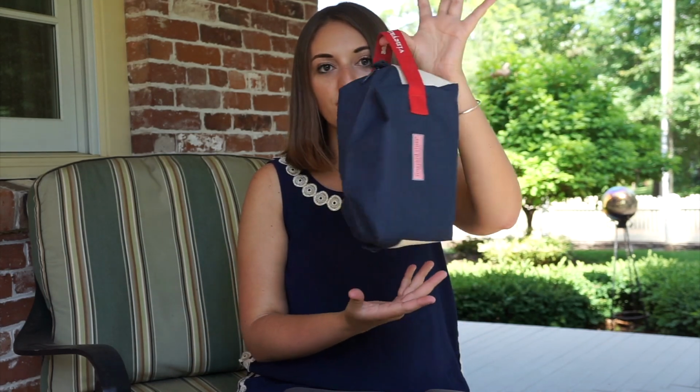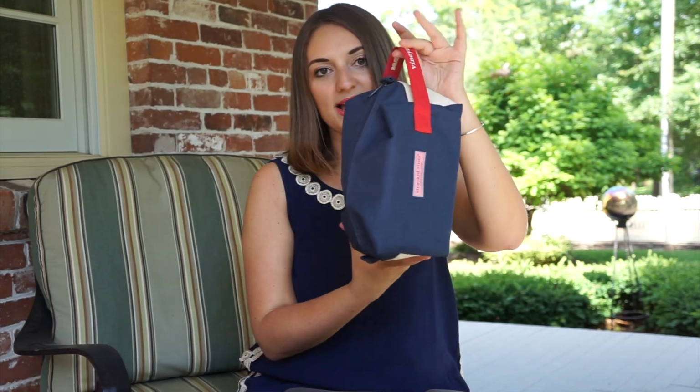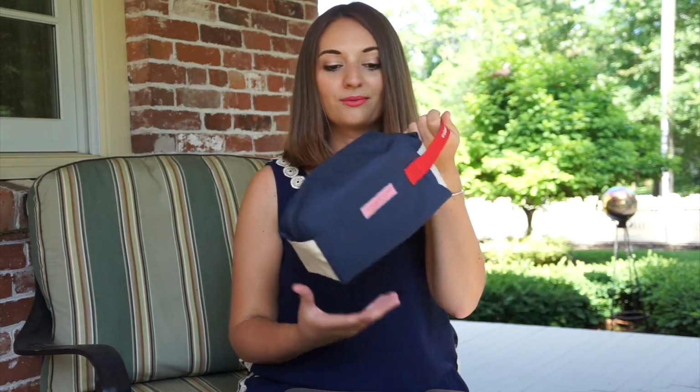Next up is an essential if you're like me and you're out shooting more than one outfit, and it is a beauty bag. This bag I got for free from an in-store purchase from Vineyard Vines. It's nice because it has a little handle so we can walk around with it.